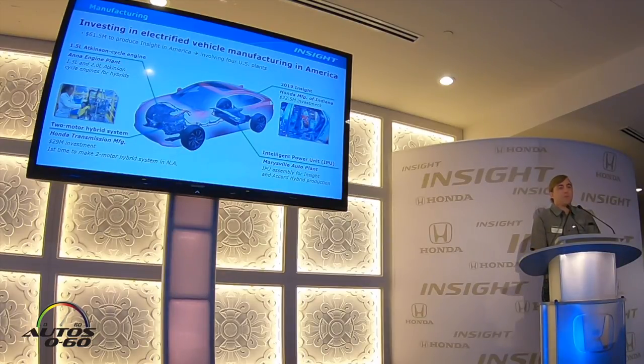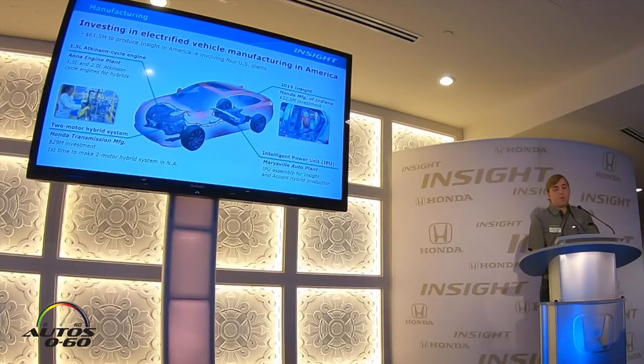And that speaks to our commitment to electrified vehicles moving forward in this market, that we build local and we want to reach our customers there. We also have the IPU, the Intelligent Power Unit, that is assembled in Marysville alongside the Accord Hybrid.